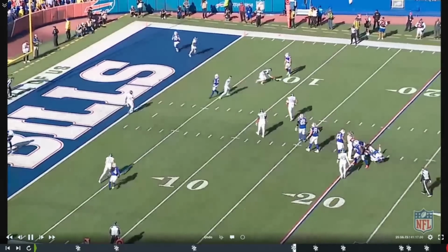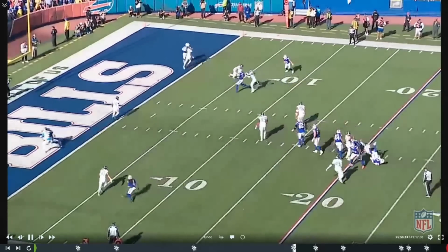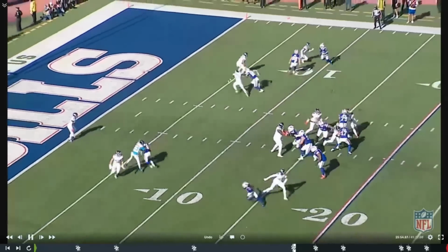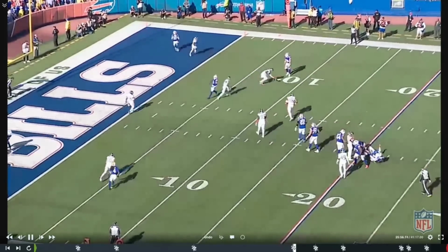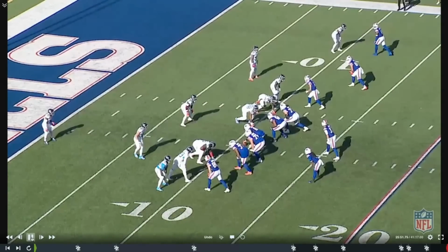And Keon's trying to set up this pick or this rub. He's slow playing it off the line. He's trying to create that obstacle and that traffic for the corner. So he's trying to slow play it, trying to time this thing out right. But the timing just doesn't work given how quickly Josh Allen gets pressure.